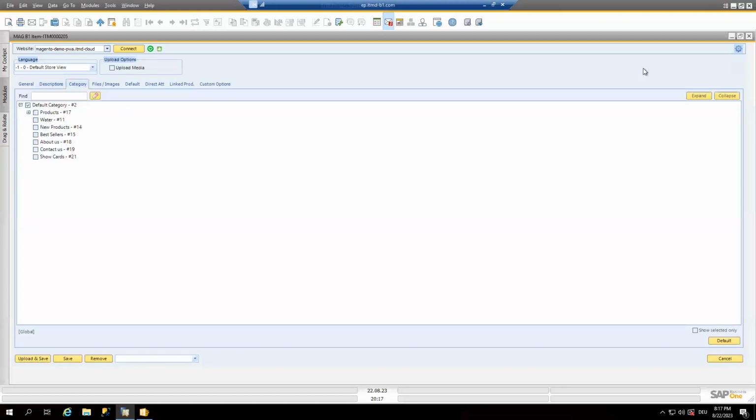Moving to categories. Here in categories, MAGB1, the connector, brings me all categories that are on the e-commerce. And then from SAP Business One, very easily, I can put this item under one or multiple categories. So those categories are coming from the e-commerce.